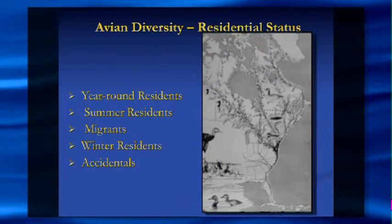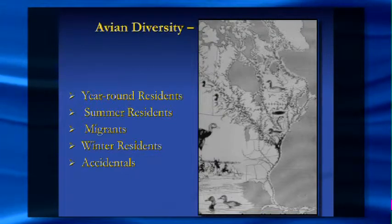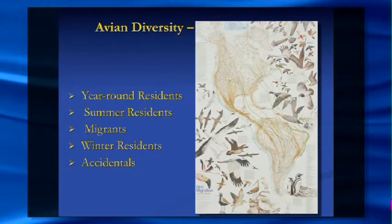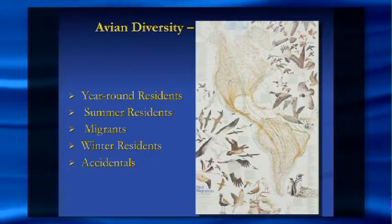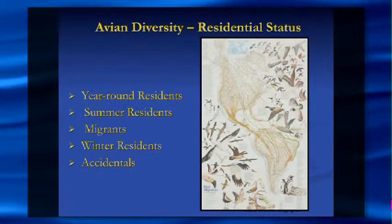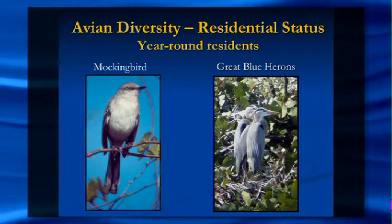You may remember a graphic like this back from high school biology. At that time, we were told there was a central flyway and a western flyway and an eastern flyway of birds. But we know a lot more now about bird movement as a result of a variety of banding studies and satellite transmitters and that sort of thing. And we'll talk a little bit about some of the residential status of some of the individuals here. And you see the different categories that I've got here. There are some birds that are year-round residents, and mockingbirds and great blue herons are great examples of that.